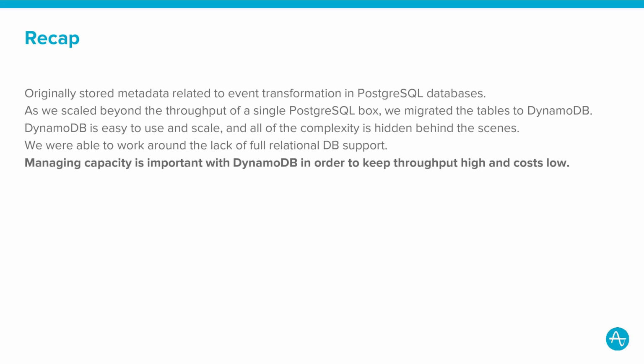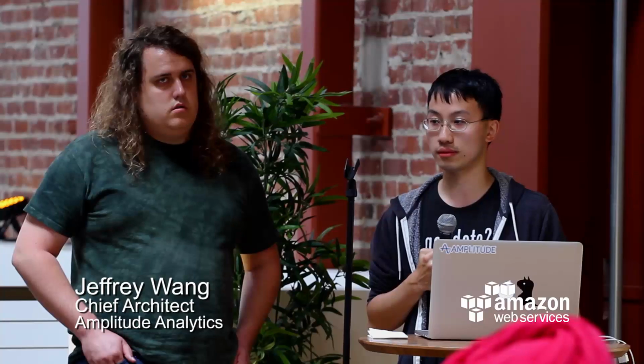Like all of these things you get from a full relational database, while they're useful at the beginning when you're prioritizing flexibility and the ability to do different things that you didn't anticipate, once you have a use case that you understand and you need to scale, Dynamo actually works really well. And lastly, managing capacity is important in Dynamo in order to keep throughput high and costs low. As I said, monitoring is really useful to make sure that you're not slowing down unnecessarily and to keep your costs in check.